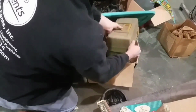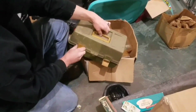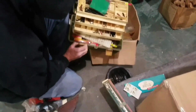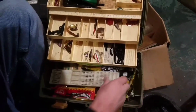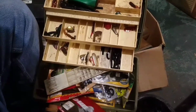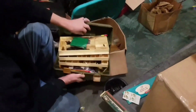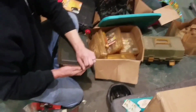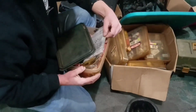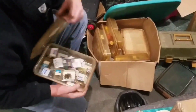And then this box over here looks like fishing stuff. A bunch of new stuff on the bottom here. All kinds of different scented bait. Hard nose. Yeah. Little lizard. For whatever you're fishing. And then look, we got tons. Brand new feathers for making flies, Josh. Oh, that's sweet. And this whole thing's full of that. All hooks.